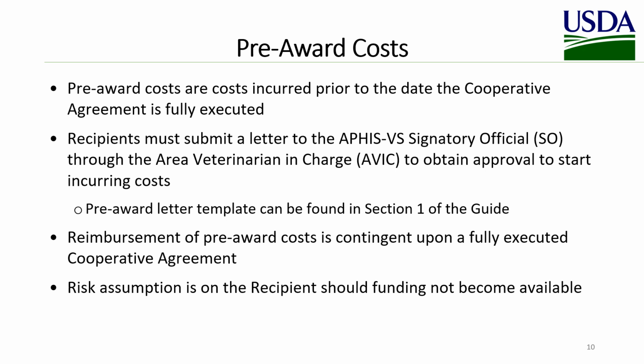Reimbursement of pre-award costs is contingent upon a fully executed cooperative agreement. Therefore, claims cannot be processed until your cooperative agreement becomes active in Easy FedGrants. Easy FedGrants will issue the award face sheet once the cooperative agreement is active. Please note, verbal approval to enter into a cooperative agreement or incur costs is not valid and cannot be honored.